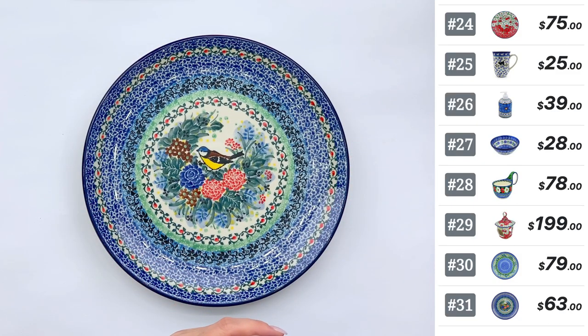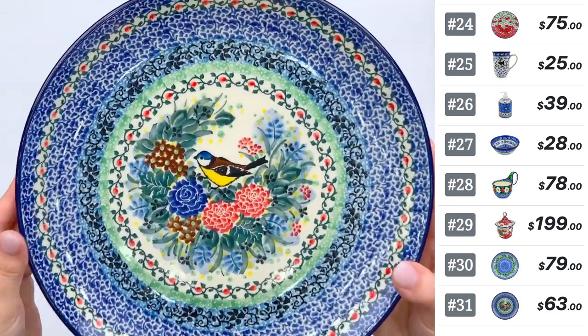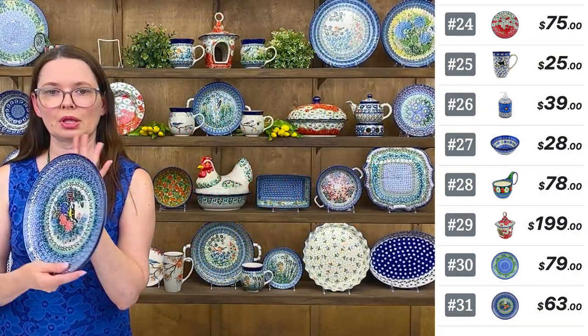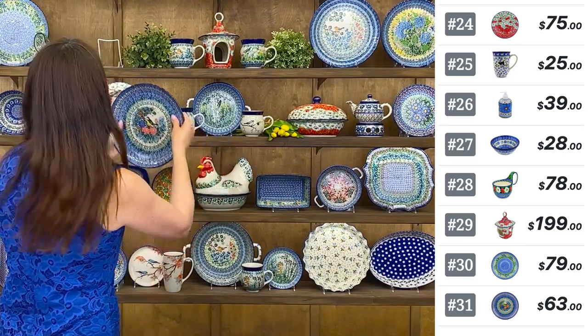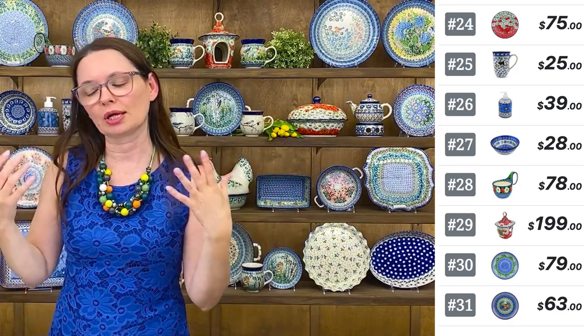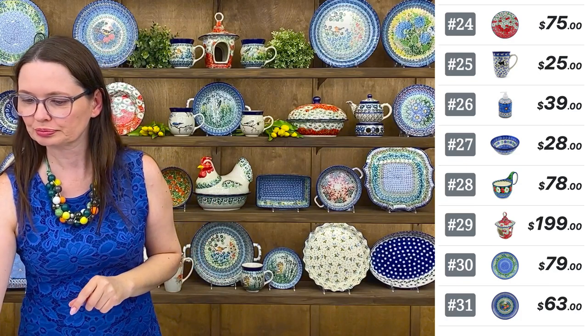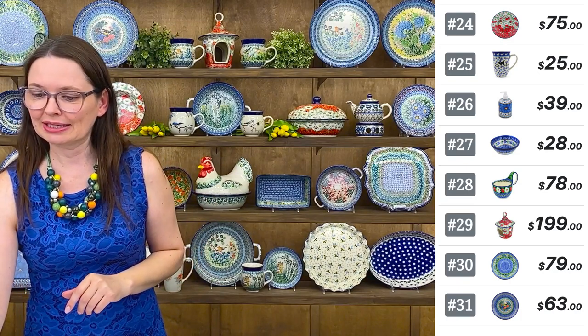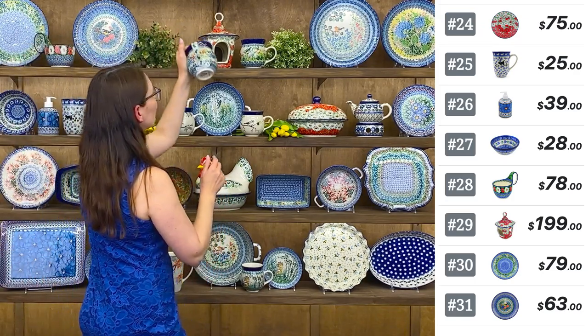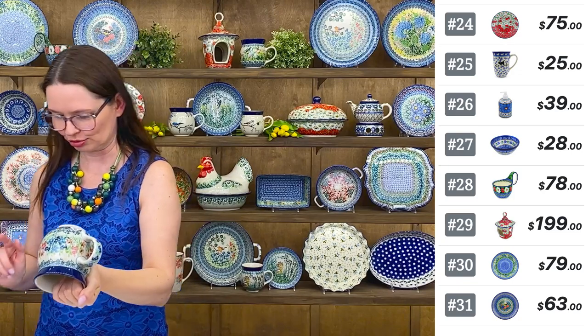This plate can go to microwave and dishwasher. They are also freezer safe and in your oven up to 480 degrees Fahrenheit. Sweet. Another birdie. It's not the new pattern, but you can see that they are continuing to use nature as the ideas. Now I have two new patterns for sure.